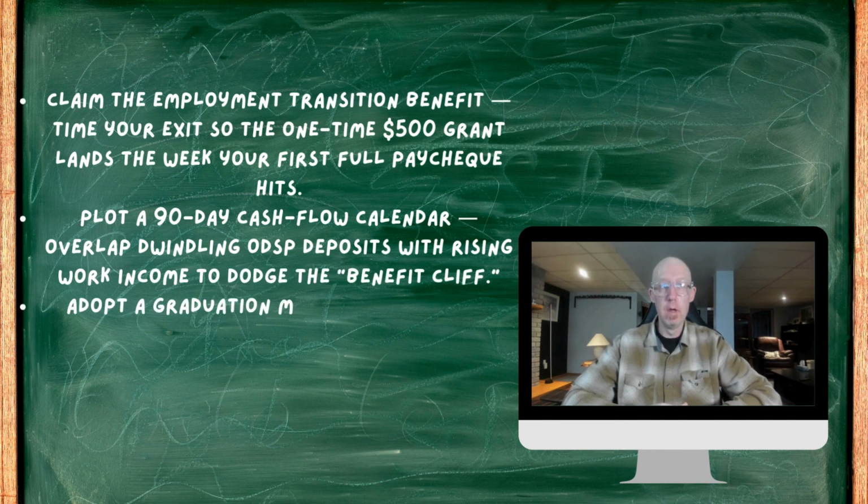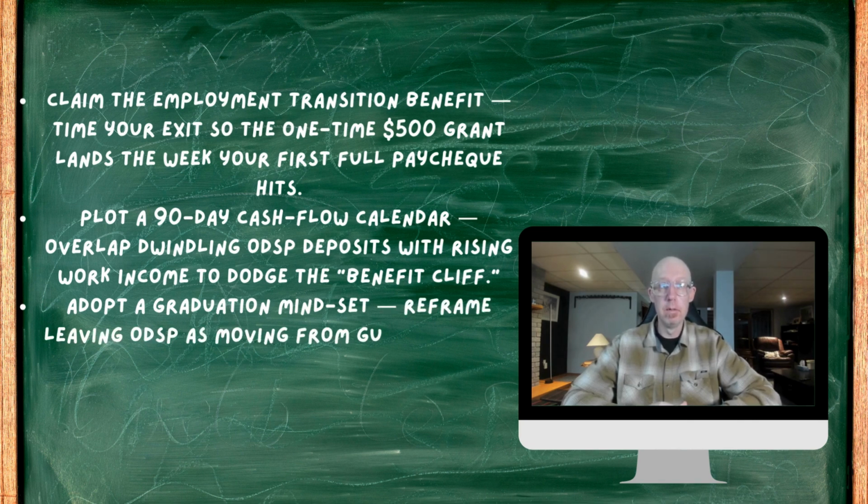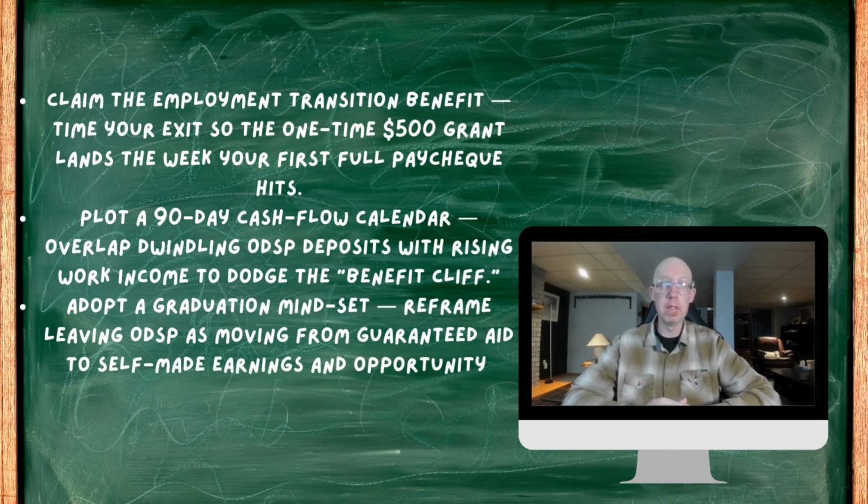Next, jot down all ODSP inflows, basic needs, shelter, special benefits, and mark the date they'll stop. Build a 90-day cash flow calendar showing ODSP tapering down while your paychecks ramp up. Seeing the overlap on paper calms the benefit cliff anxiety and lets you schedule bill payments strategically.